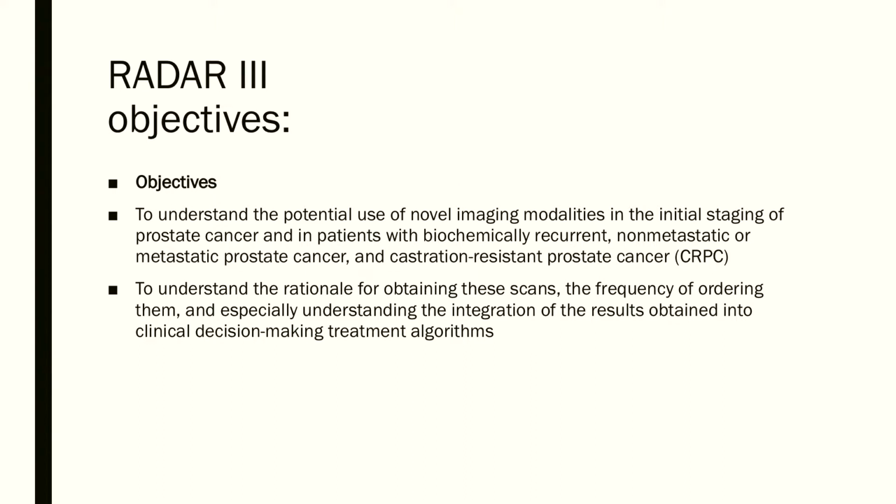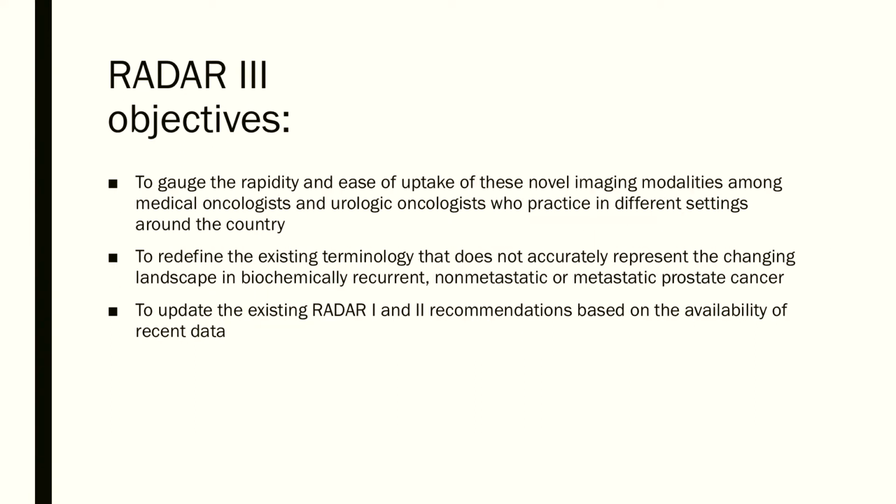Number two, to understand the rationale for obtaining these scans, the frequency of ordering them, and the integration of the results into clinical decision-making treatment algorithms. I think that's something we don't talk about enough. When you order an imaging test, we need to think about how that is going to impact your decision making. We talked about that yesterday with LOCATE. That's important. That's not the end, and that's not the most important factor we need to be focused on, because I think the most important thing is outcomes. But first, we do need to have a plan even before that. So I think those were our main objectives.